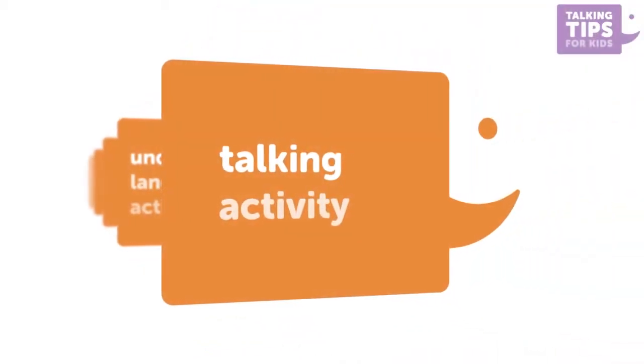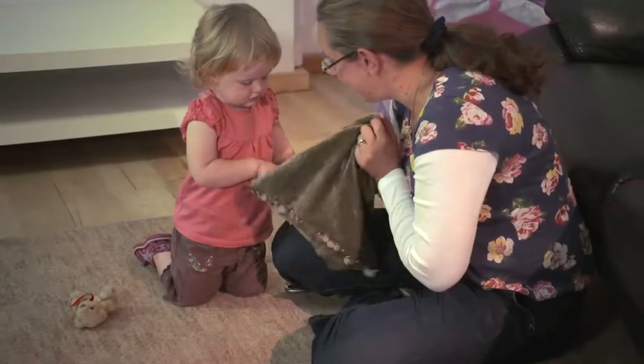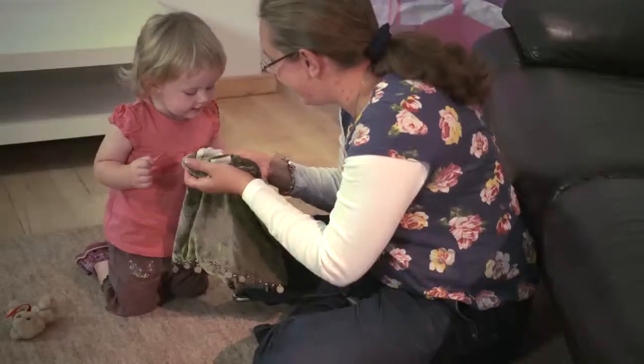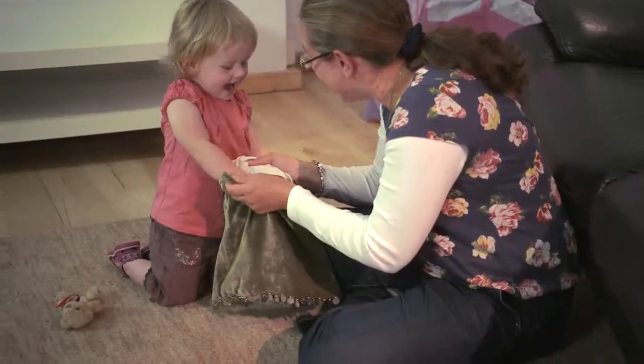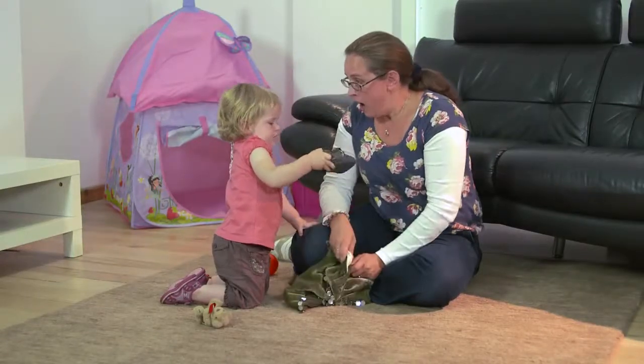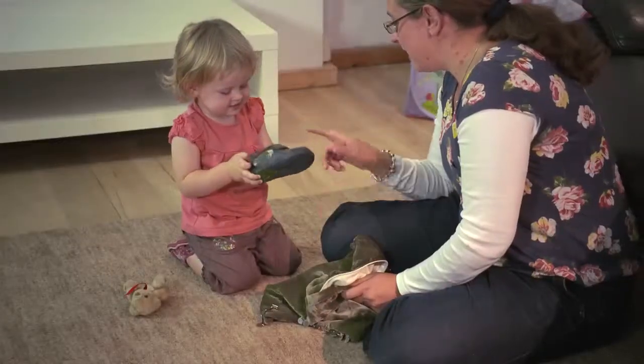Talking activity. Play naming games with a feely bag. Put a number of objects into a bag and encourage your child to name the objects as you take turns to pull things out. Repeat back what they say and add a word. Praise their good talking. Shoe, well done.